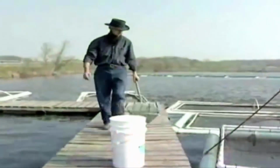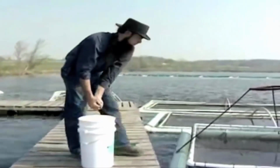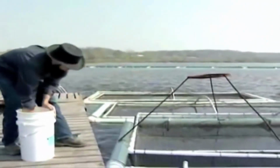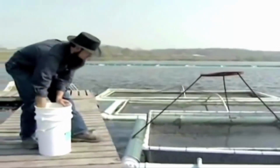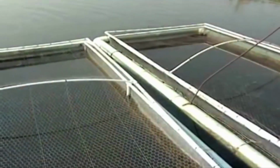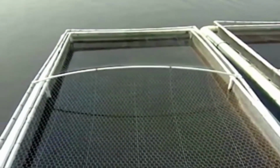Hi, my name is Mark Eichenberry. I'm with Sweetwater Springs Fish Farm. We raise hybrid striped bass here at this facility. What we have are floating cages. We rent the lake. We've got around 30 cages or so. Each cage will stock around 2,500 head per cage. Once the fish are grown, full size, and ready for market, the capacity for each cage will be around 3,000 pounds.